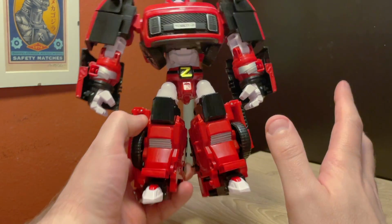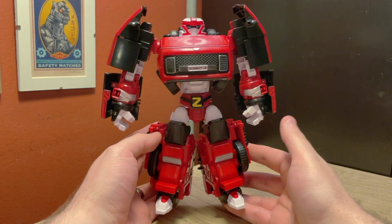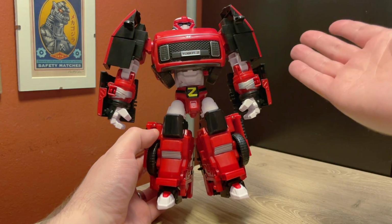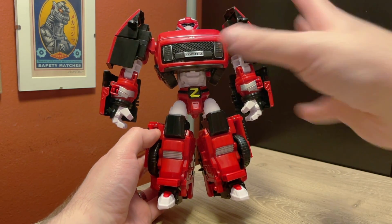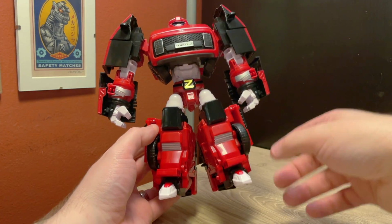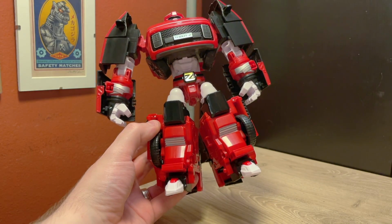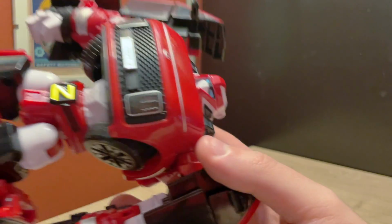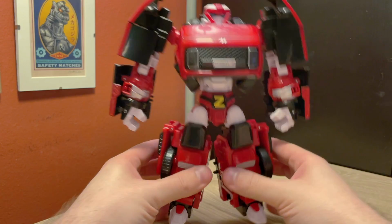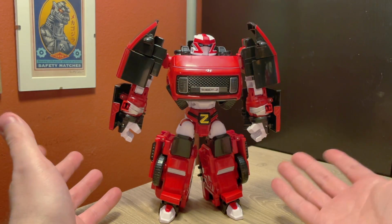The color separation here is way better than what we got in the van mode, because now it's broken up more. You've got red and black, but it alternates a lot, and then you've got a lot of white in here. You've got some silver accents in a couple of different places, like the arms and the shins. You've got the gold for the belt buckle. It's hard to see in this light, but you've got bright blue for the eyes. So yeah, it's a really nice color layout. It's a really nice breakup. It's a really cool looking robot.